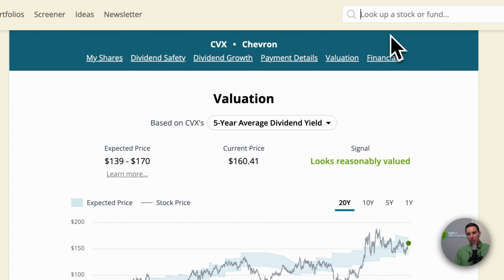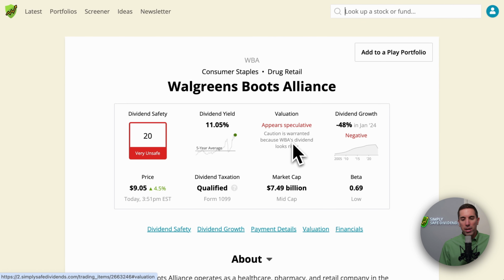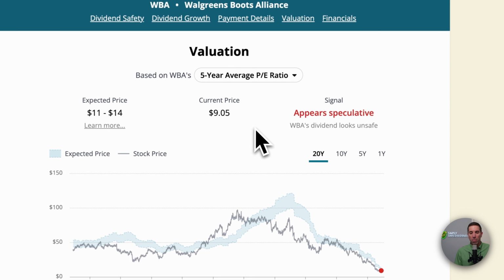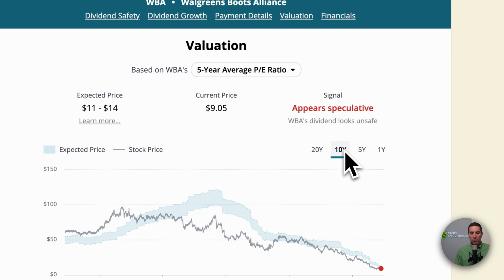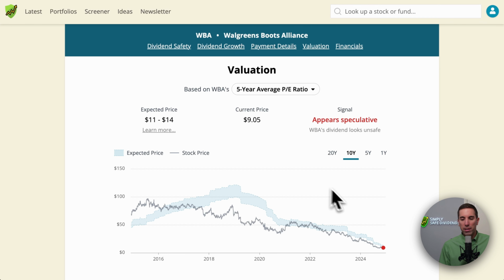Now, that being said, there are exceptions. So if you're just looking at a low quality business that's not in good financial health, that's facing a bleaker future, hopefully it'll have an unsafe or a very unsafe dividend safety score to cue you in. But if you didn't have that, like Walgreens is a good example here. This is a fallen dividend aristocrat. They cut the dividend at the start of this year.